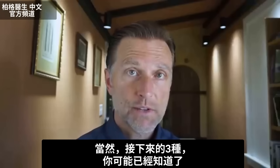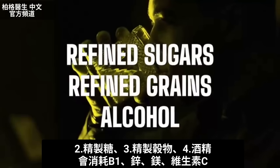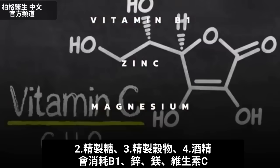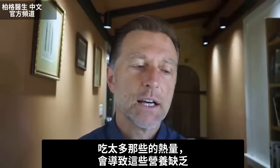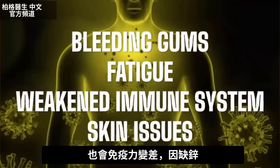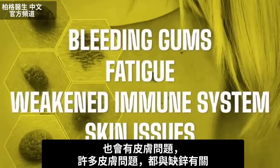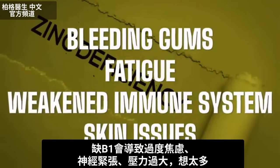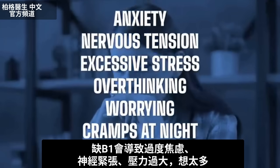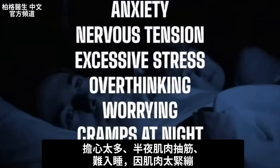Now, of course, the next three foods you pretty much already know, but refined sugars, refined grains, and alcohol will deplete you of vitamin B1, zinc, magnesium, and vitamin C. Massive calories in a diet, they're usually going to have these deficiencies. It's going to show up as bleeding gums, fatigue because of the vitamin C. They're also going to notice that their immune system is going to be very weak because of the zinc issue, as well as noticing skin issues. A lot of skin issues are related to a zinc deficiency. And of course, a B1 deficiency will cause a lot of anxiety, nervous tension, excessive stress, worrying about things too much, muscle cramps at night, difficulty getting to sleep because your muscles are so tense.